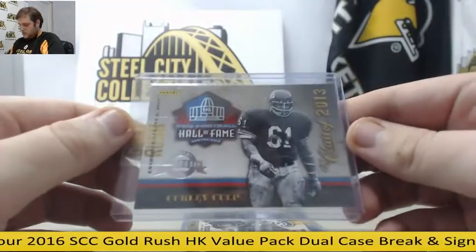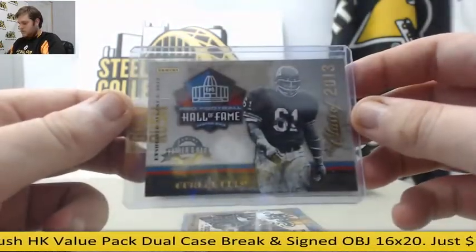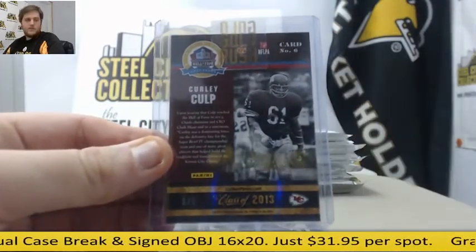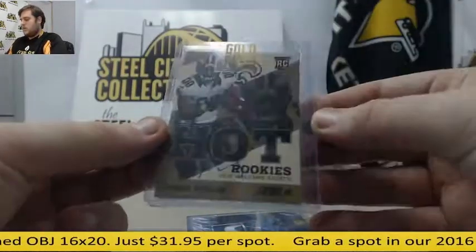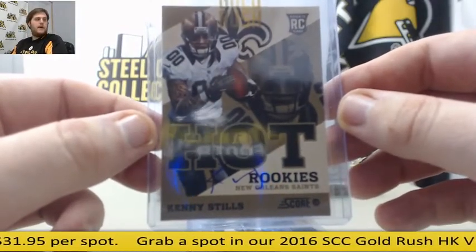Hall of Fame card, who do we got? Curley Culp. 3/5 for the Chiefs, Curley Culp. Going to go to Kansas City. Going to go to New Orleans, this one. Kenny Stills, hot rookie auto. That one will go to New Orleans.